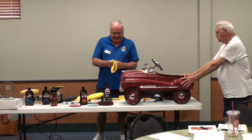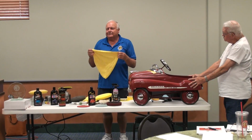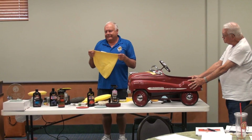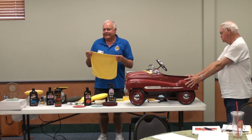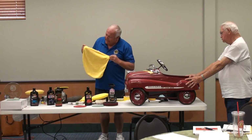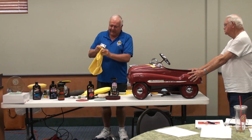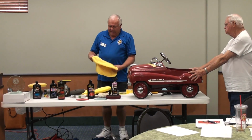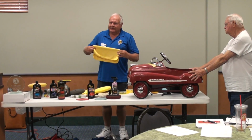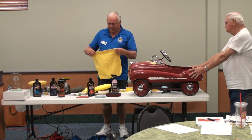Okay, these rags, the best place to buy these microfiber towels, Costco. They come in a pack of 36, I think it is, and they end up being about 40 cents a piece. Okay, one side is fused, which is this side. The other side is defused. The fused side's good for windows, but it's not really good for paint, especially after you got it polished, because it'll leave swirl marks in it.